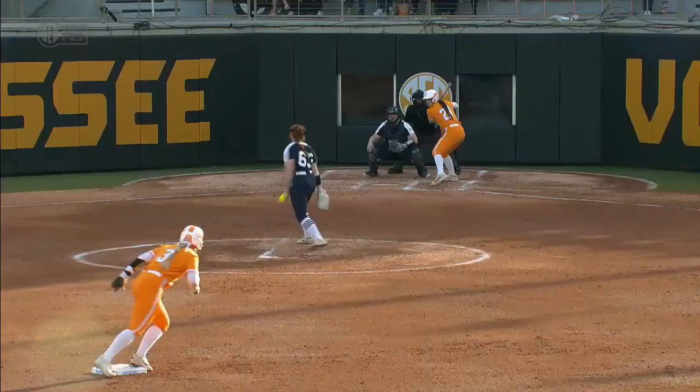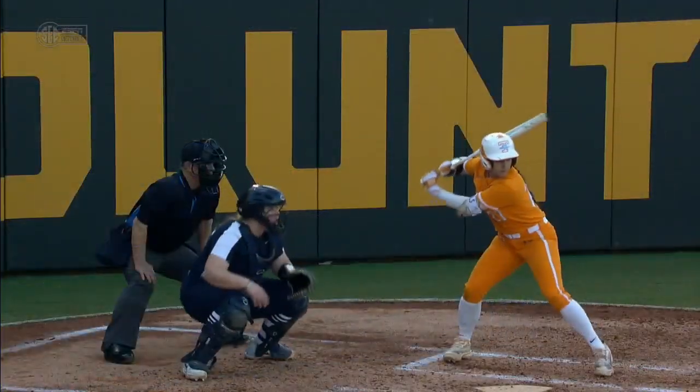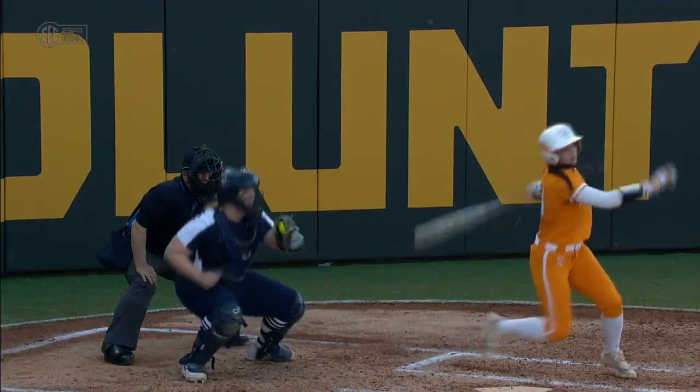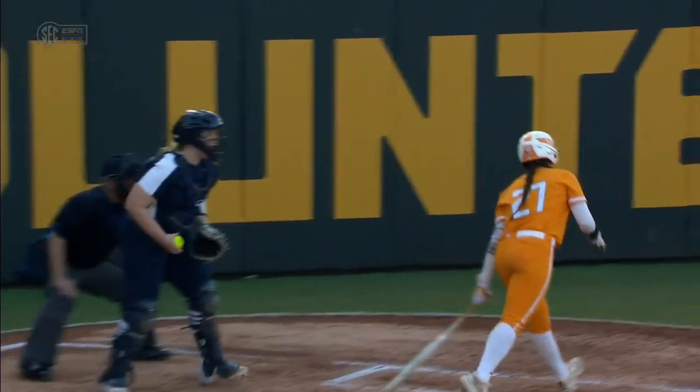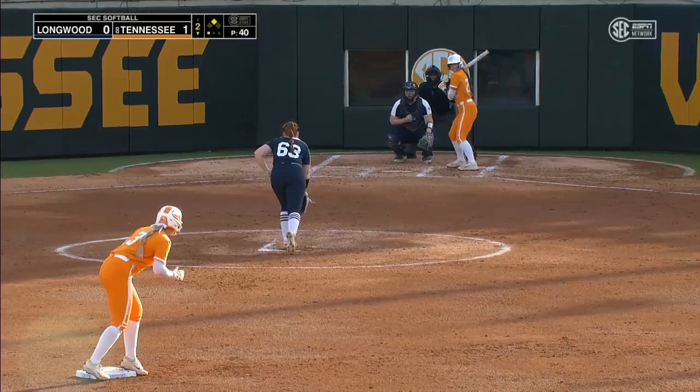That's a really good job on the plate expansion. This ball is in the other batter's box, and it's a believable ball. And that's the key of being a top pitcher in college, being able to throw believable balls. You don't necessarily always have to throw strikes that are looking strikes. You just got to get the hitter to be baited and swing at it.